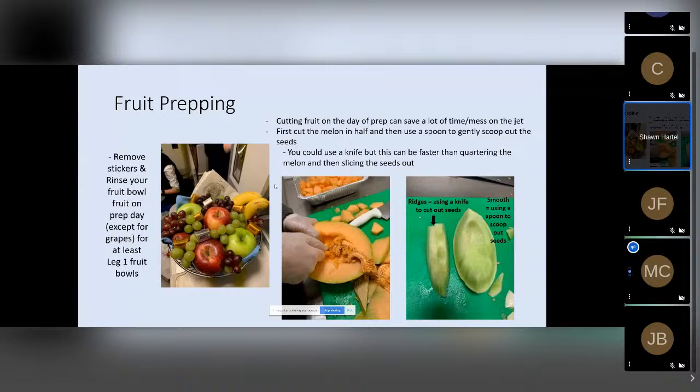But if you're going to cut melons, I suggest first cutting the melon in half and then using a spoon to gently scoop out the seeds. You can use a knife, but I think a spoon is faster than that. And then I kind of showed a picture of these two comparisons.